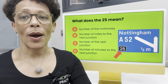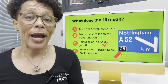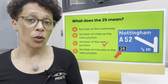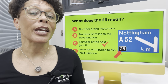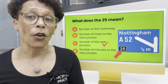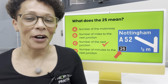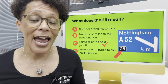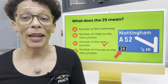Well, the answer to this question is number of the next junction. Every motorway exit has a different junction number. So if you get onto a motorway at the very start of the motorway, the first time you can get off the motorway, the first exit, that would be junction 1, and there'll be a number 1 inside a black box. If you don't get off at junction 1, you keep on driving for another few miles, the next junction would be junction 2, and there'll be a number 2 inside a black box.